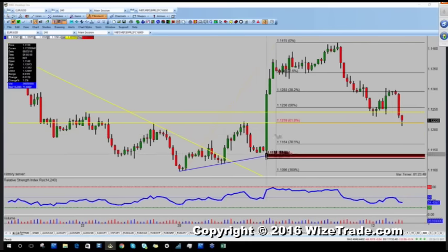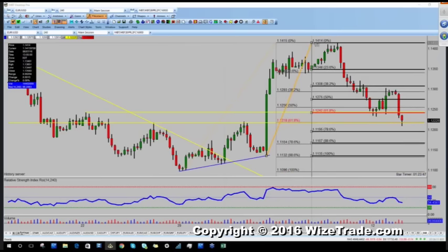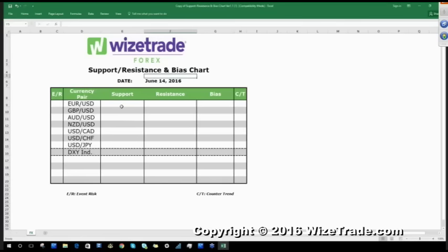So the euro looks to me like we'll probably get some sort of bounce here coming up. The question is, how far are we going to drop? And I would assume that 112 is going to offer support. That is a 7/8 retracement from this low over here. It's obviously a round number, so I'm going to write down 112 as being pretty good support for today.